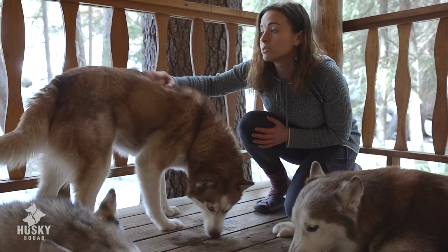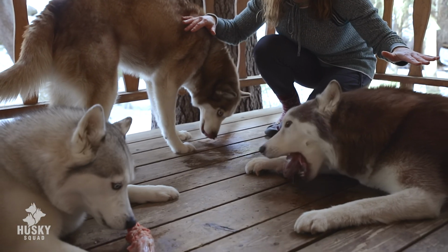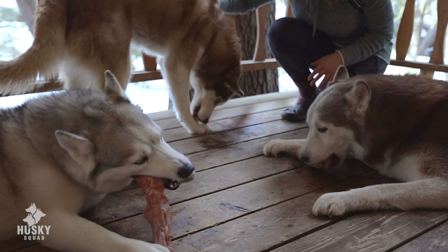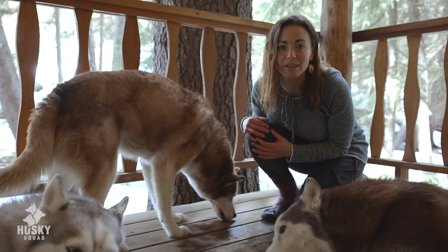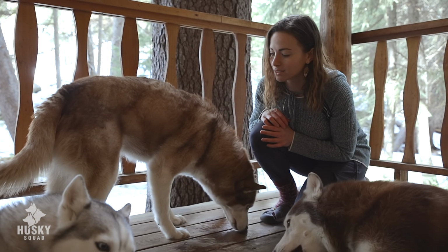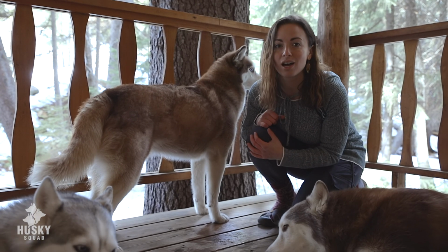If it's really cold and wintertime, then what we do is put a big throw down in the house, a big blanket that we can wash. We make them eat on top of that, and then we just toss it in the wash on high temperature, and everything stays nice and clean. But when it's not too cold or it's not rainy, outside is perfect.